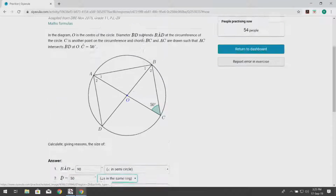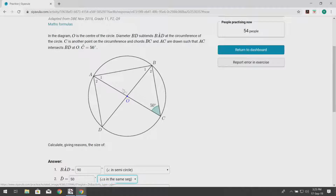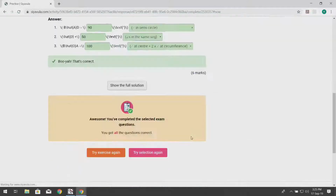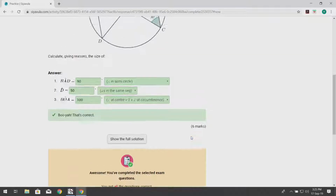And again, in the same way for this one, we have BOA at the center. So the last question is asking for angle BOA. BOA at the center, and at the circumference, BCA is subtended, so the angle at the center must be double, so it must be 100, and the reason is angle at center. Okay, let's see. Yes, booyah, correct.